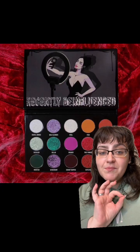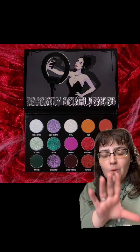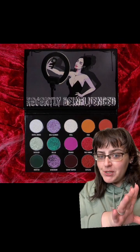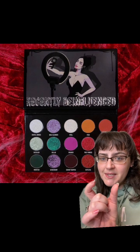Bella Beauté Bar have been sneak peeking this palette for quite some time, and it does feel like it's come out very, very quickly after their Basic Witch palette. I kind of feel like they maybe needed a little bit more time between this.